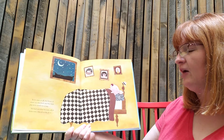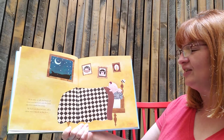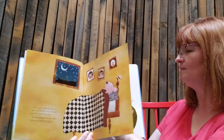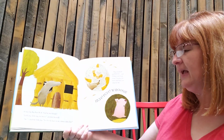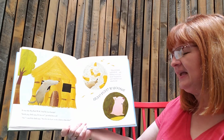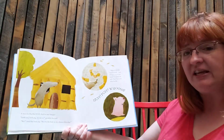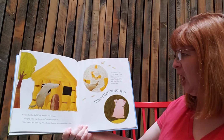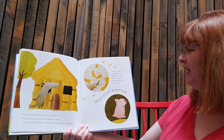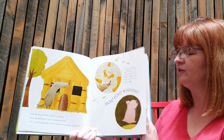In no time at all, the house of straw was finished, and the little pig went inside for a nap. He had just shut his eyes when there was a knock on his door. It was the big bad wolf, and he was hungry. "Little pig, let me in," growled the wolf. "No," cried the little pig, "not by the hair on my chinny chin chin." "Well, then I'll huff, and I'll puff, and I'll blow your house down," laughed the wolf, and that's just what he did. He huffed, and he puffed, whoosh.